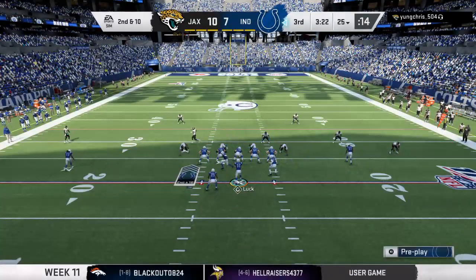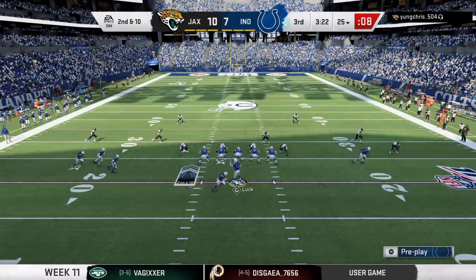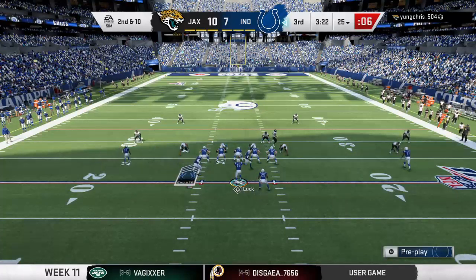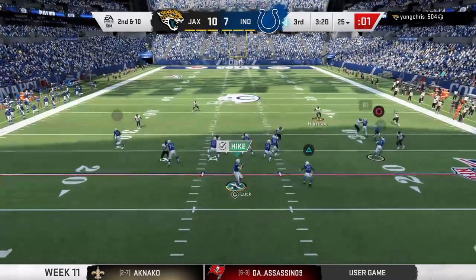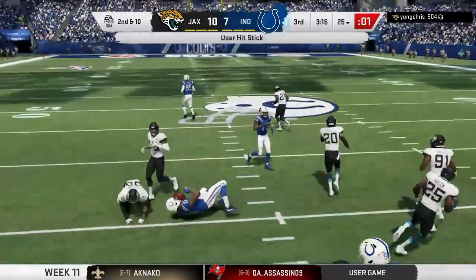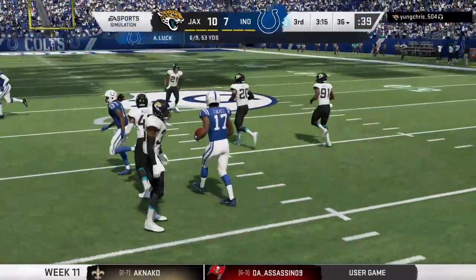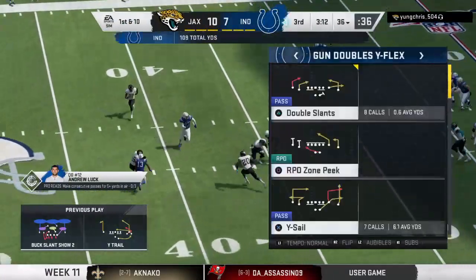We own them. Check 43. Check, crunch. Just beating the play clock is Love. Funches with a catch over the middle. And they're able to get this one across the 35. 11 yards there, first down.